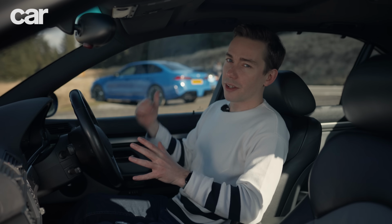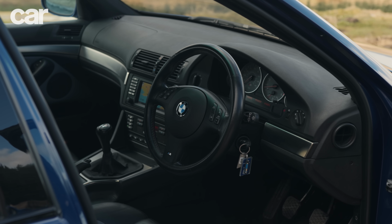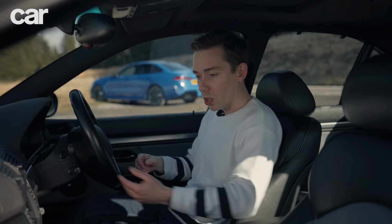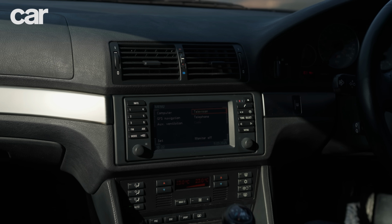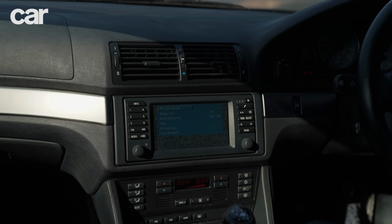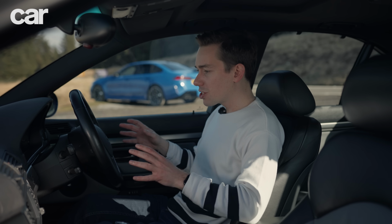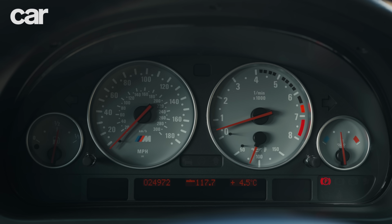Now I'm going to hop in the G90 in a sec, but first I wanted to show you the E39's cabin, because honestly, it's a thing of beauty in here. I mean, yeah, sure, I've got mod cons such as an infotainment screen with sat-nav and a TV that doesn't work in 2025, and there's also a mobile phone that's built in, but otherwise it's just an old school ergonomic masterpiece. I mean, the dials are some of the nicest dials ever created.